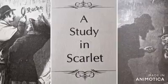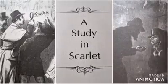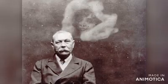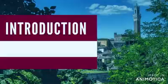A Study in Scarlet by Sir Arthur Conan Doyle. Of all the English novels written in the past couple of centuries, very few characters have gone on to become as popular and iconic as Sherlock Holmes. Sir Arthur Conan Doyle's imaginary detective gained legendary status much before Robert Downey Jr. portrayed the character in his blockbuster movie.